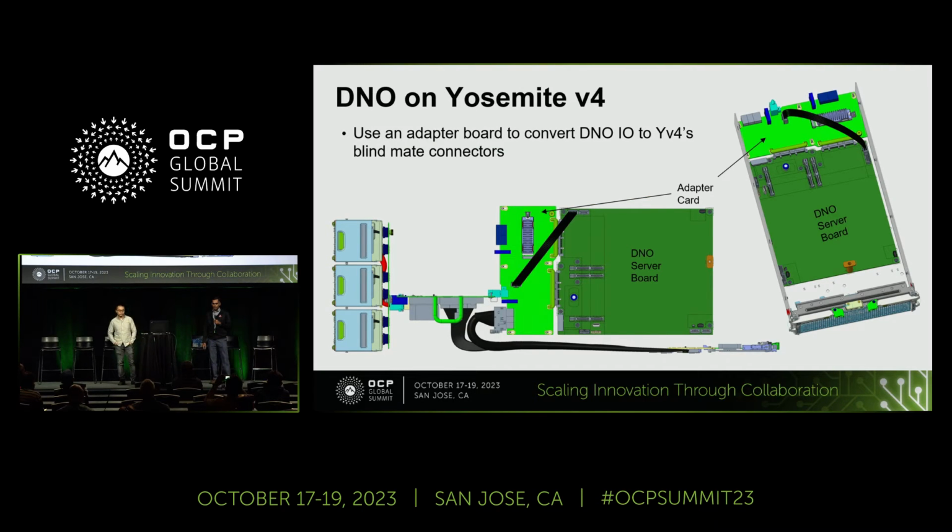This is an example of how we plan to support the DNO on YV4. So this is the MDNO, which could be up to 255 mm wide. The standard DNO has the NIC and DC-SEM in the front. So in this case, we are flipping the board 180 degrees.